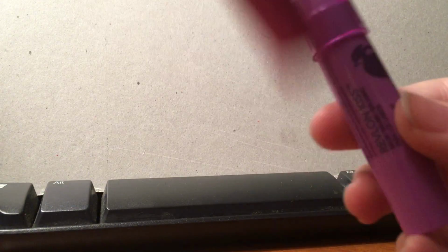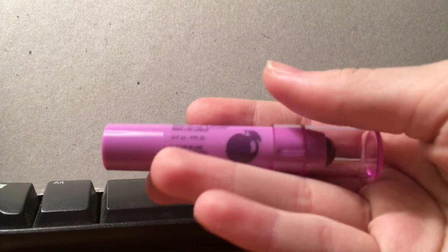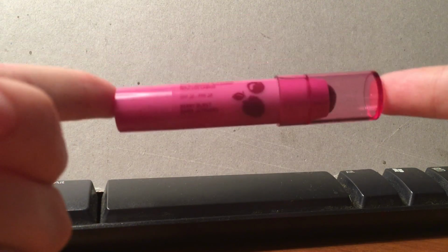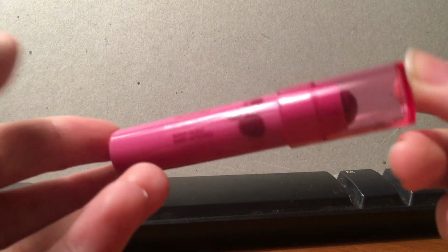And I got the Sugar Plum one at Walgreens for $5. It's the only place that I've seen it at. And I ended up looking forever for this single one, and I finally found it a while back, about a week or more ago, at Target for about $4.99. So they're slightly different in price, but not too much.